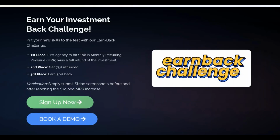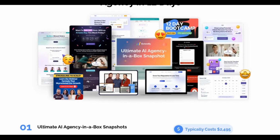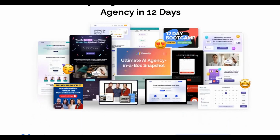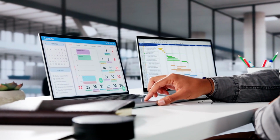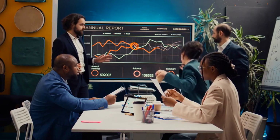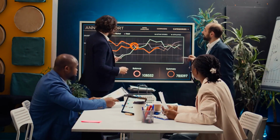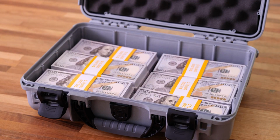Let me give you a concrete example. Let's say you sign up a med spa client for $1,500 per month. You plug them into the MedSpa snapshot, customize a few messages to match their brand voice, and Extendly handles the rest. This automatically follows up with leads, books appointments, sends reminders, and nurtures existing customers. Your client sees more bookings and more revenue, and all you did was set it up once and collect your monthly fee.